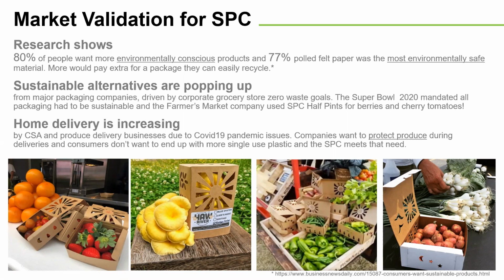Part of this is being driven by grocery stores' goals of zero waste. In fact, my half-pint container, that first picture that you see there, was used at the Super Bowl Live 2020 Farmers Market because all of the packaging used for the Super Bowl had to be sustainable. They would not accept any plastic. So the farmers market there found my containers and used them for their tomatoes and berries. And then, as we all know, home delivery is on the rise because of CSAs and produce delivery businesses having to deal with COVID-19 pandemic issues. Of course, you want to protect your produce during deliveries, and consumers don't want to end up with packaging that sits in landfills.